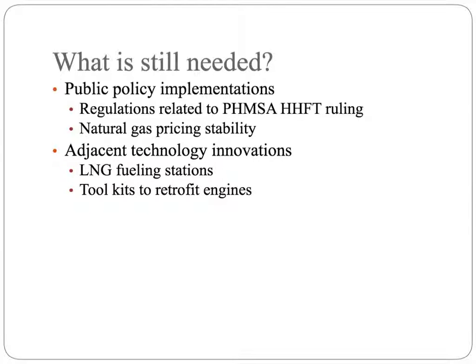Additionally, there are some adjacent technology innovations that need to occur for this to be implemented well. The first of which would be LNG fuel stations. These currently do not exist for the rail industry, and diesel fueling stations are strategically placed across the network based on the average length of haul that a diesel locomotive can move on one tank of fuel. New LNG fueling stations would have to be placed throughout the network based on the new LNG fuel capacities. That would create additional costs and retooling of the entire rail network.